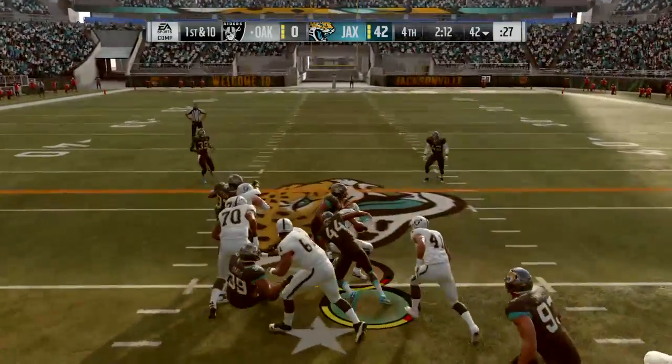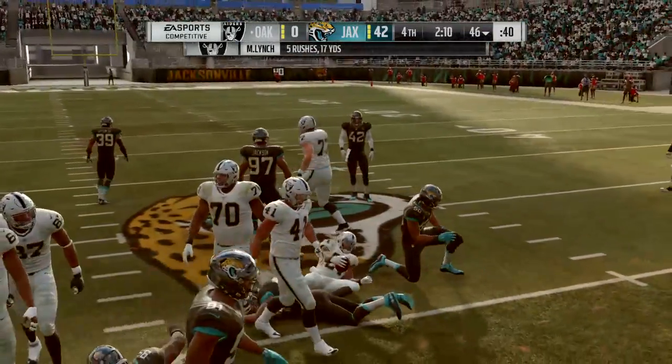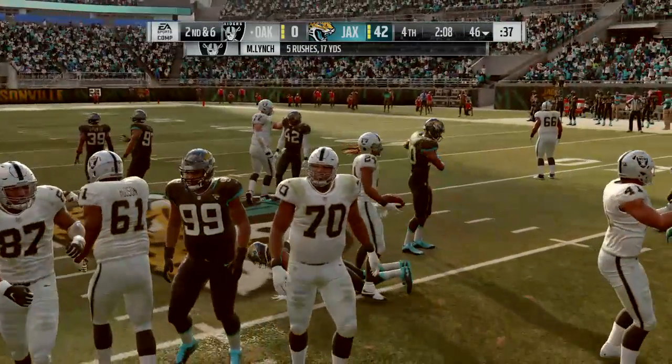First down, the run with Lynch. And he'll take this for about 4 up to the 46-yard line.